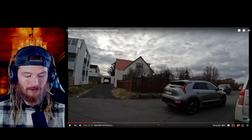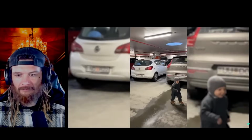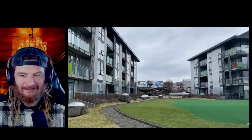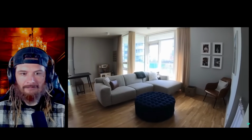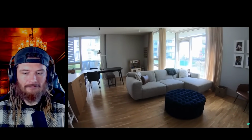It's really, really cool. A lot of people will live in a condo style building. So it's not uncommon for even a family of 4 or 6 people to live in one small apartment style home. Okay. Moving inside of the homes in Iceland, a huge difference that I've noticed is that they don't use carpet. Everything is either hardwood or stone ceramic floors.